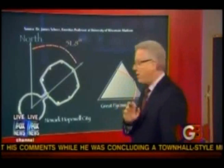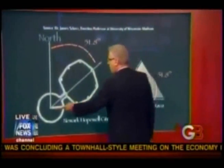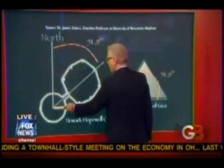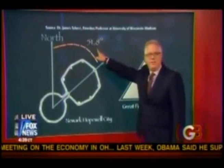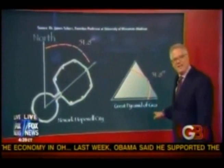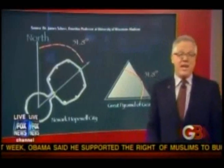If you measure the line that goes straight through the center of the structure, right here, and then you go true north, it's 51.8 degrees. That angle is exactly the same angle as the pyramids of Giza. It is the same math, the same calculations as the ancient Egyptians.